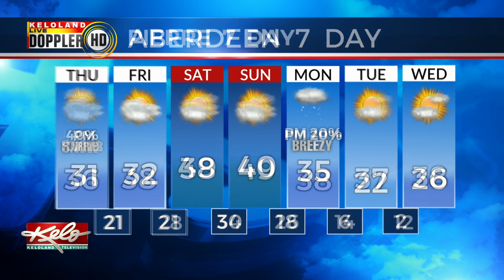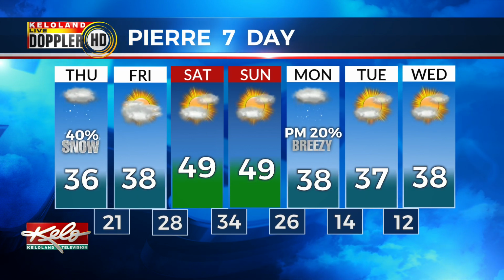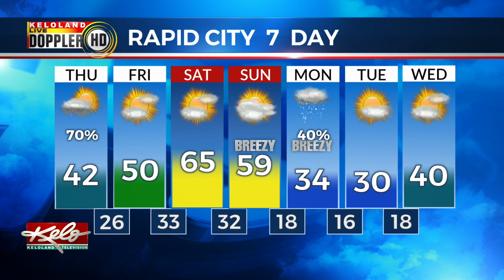We do see some cooler or colder weather next week. That'll usher in by Monday with some wind in central and western South Dakota. Could get a little snow early next week, but no major storms. And 65, a high in Rapid City, guys.